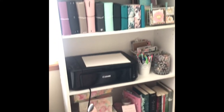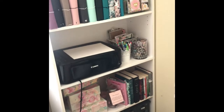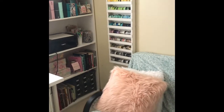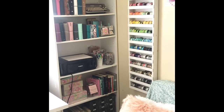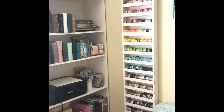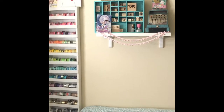This is my printer. I've got some containers with more craft stuff, a few books. This was originally going to be my book reading section, but I didn't really have that many books that I wanted to display, so most of the books I have are just hanging out in the closet that I reorganized in my guest bedroom. And then over here, this is mostly more decor.